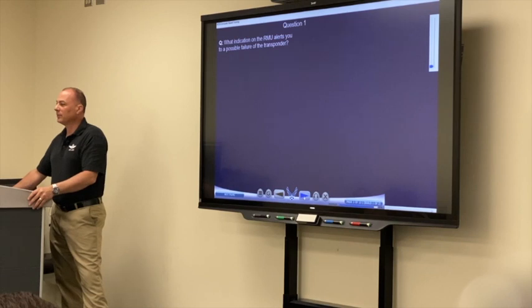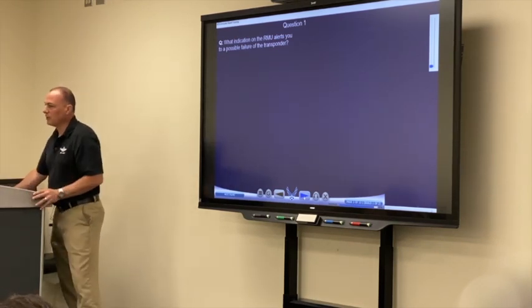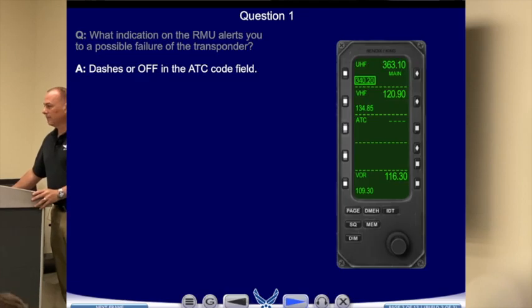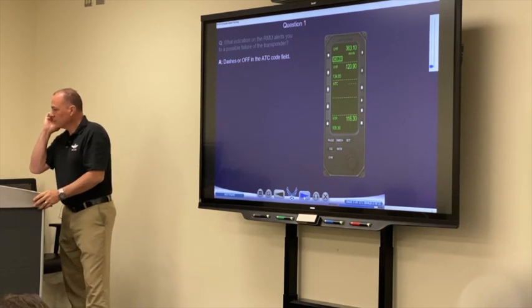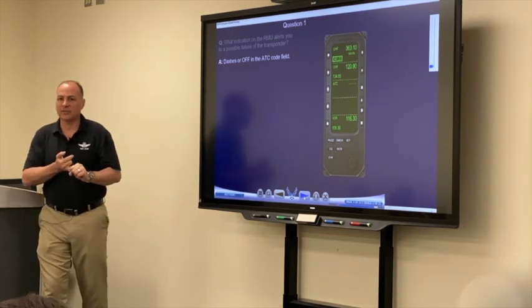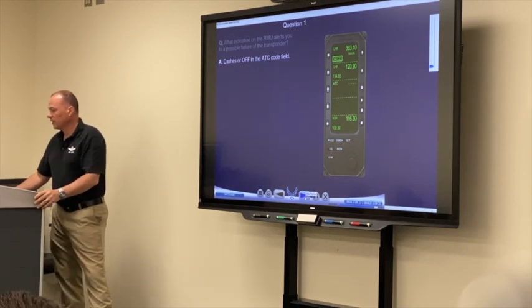All right, back up here to the front. What indication on the RMU alerts you to a possible failure of the transponder? Okay, what else besides dashes? OFF. You could see off or dashes. Those would be indications that there's a problem.